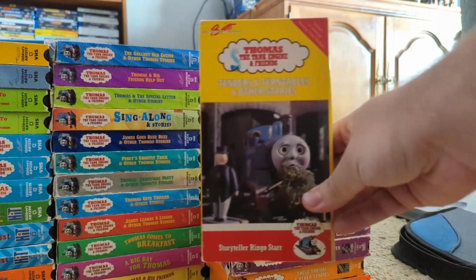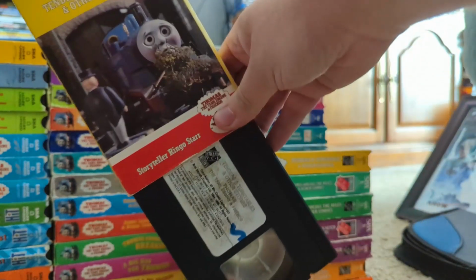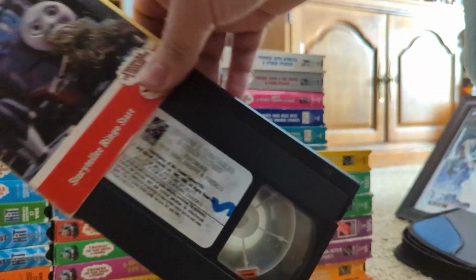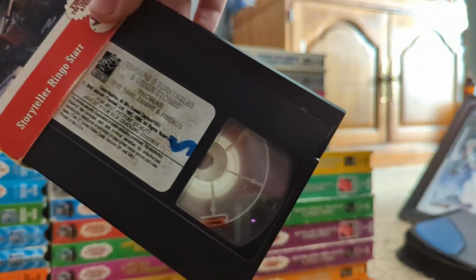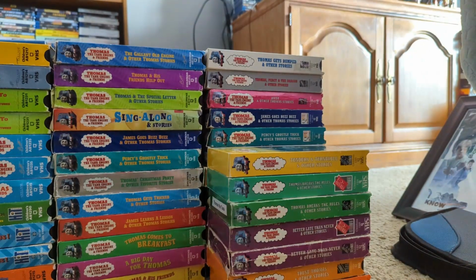The only red tape that I'm missing is Tenders and Turntables. This one is an early print, but it's black. And you can tell that it's an early print because of the large reels in there, but it's black. I need a red one. All the ones that are on eBay right now are black. Somebody please post a red tape. Please. I will buy it from you.